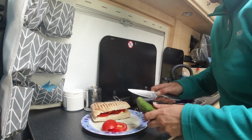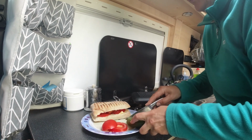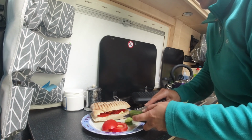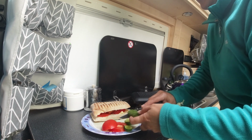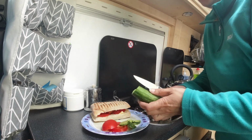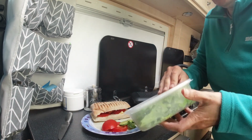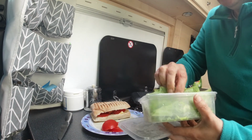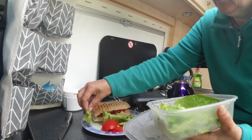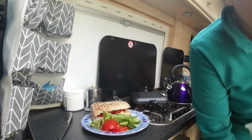Homegrown cucumber. And little Badgie's got to have the end, he always has to have the end. I'm going to take that in a minute. Trying not to scratch my new plates. I have got a chopping board somewhere, but right, that one. And homegrown lettuce. I think Rexy can have this, he's the closest. Yeah, Rexy.